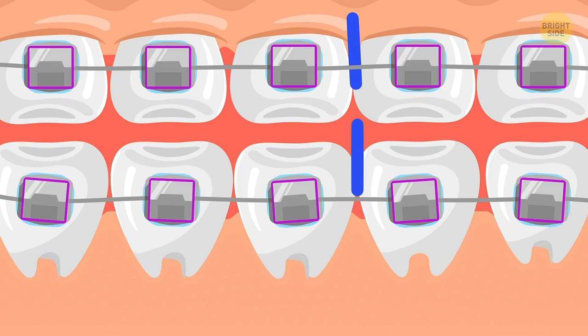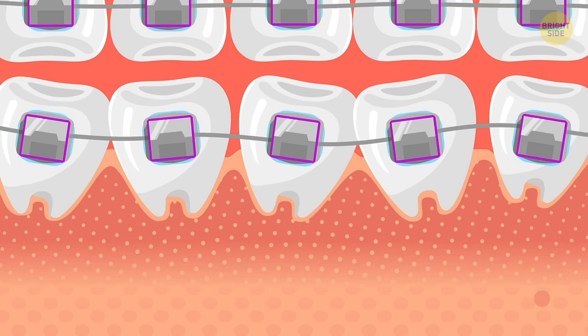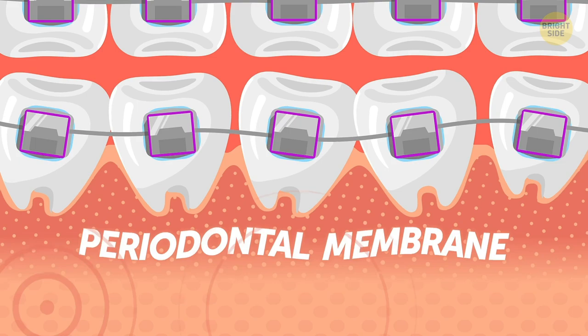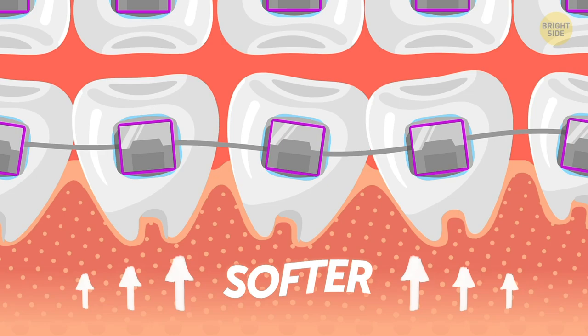Remember though, your teeth are bones, and you're only seeing the tips of them. The rest of them are anchored in your gums, which are soft to allow movement. Most of the hard work your braces are doing is being done under your gums. The pressure you feel on your teeth is also being applied to the periodontal membrane, the soft tissue underneath your gums. One side of this membrane is softer than the other, allowing the teeth to move.